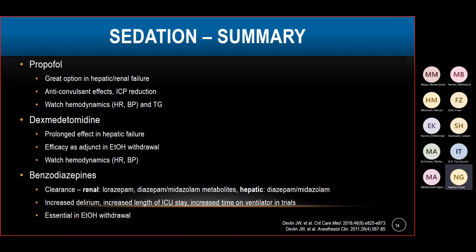And also, as we've seen with COVID, a lot of these patients get hypertriglyceridemia. Propofol does come in that lipid emulsion, 1.1 kcal per ml. And so each patient who's on propofol should generally get triglyceride monitoring about every 48 hours, being careful to avoid triglycerides greater than 500 due to the risk of pancreatitis.